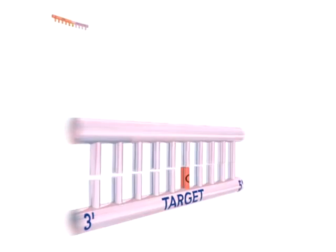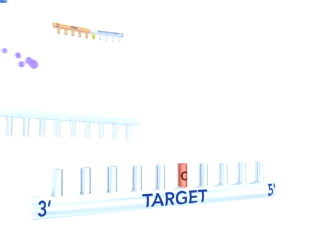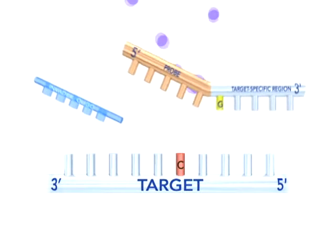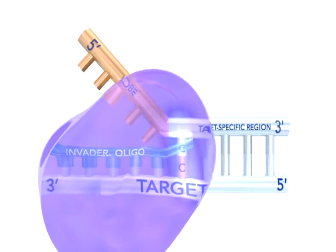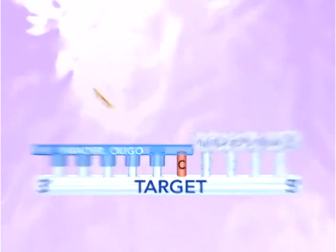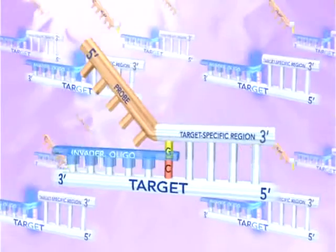The perfect match results from the annealing of two oligonucleotides, a primary probe oligonucleotide and an overlapping invader oligonucleotide, on a target. The perfect match creates a specific structure that is recognized by the proprietary cleavase enzymes. This recognition causes one of the overlapping oligos to be cut and to release a short oligonucleotide flap. Each target can produce several thousand flaps per hour.